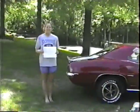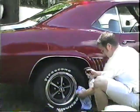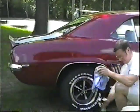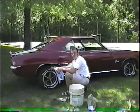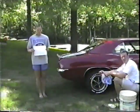Chloride. This bottle is also made of polyvinyl chloride. This bottle's made of polyethylene. All of the things that I use to clean my car are made of polymers.